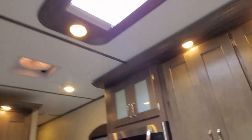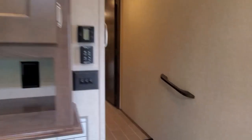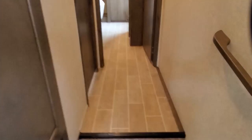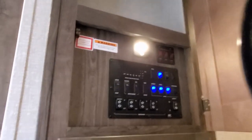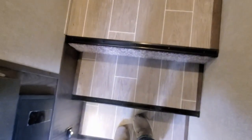Nice skylight. And I told you to stick around and wait for my most favorite part, and that's coming right up. So don't you leave. Nice control panel. Everything is labeled. Coat rack for you, if you got a short coat. Nice well lit hallway. Again, no carpet on the steps.